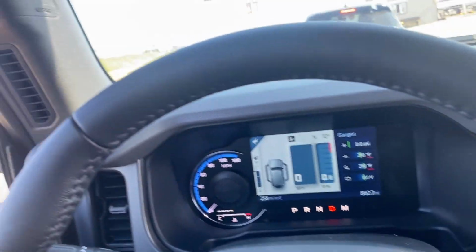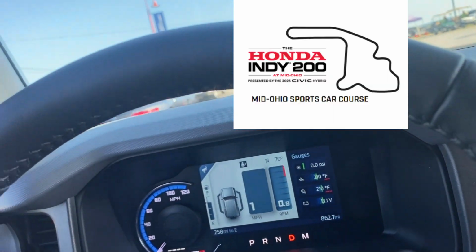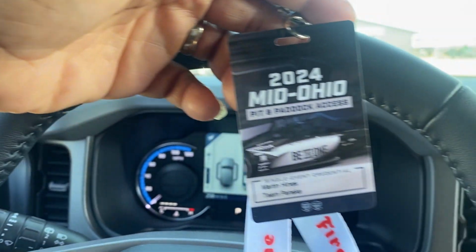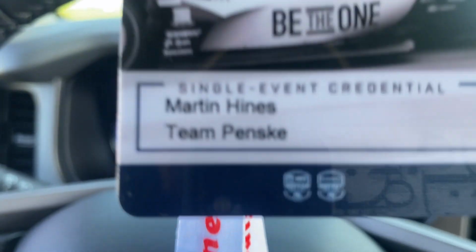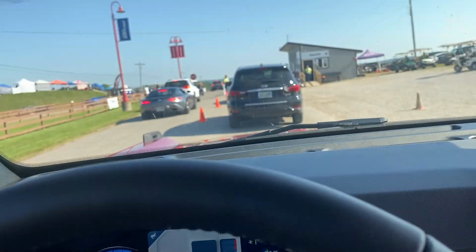Today we are out here in mid-Ohio, in Lexington, Ohio. We are going to participate and go check out the Honda Indy car event. As you see, we got credentials right here, dog. Yeah, we got pit passes. What you know about that? So we about to go check this out right now.